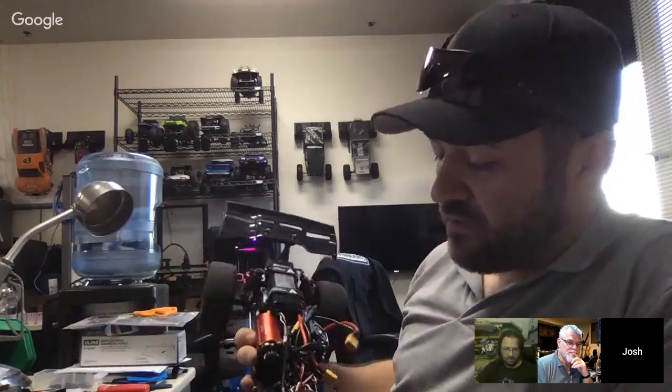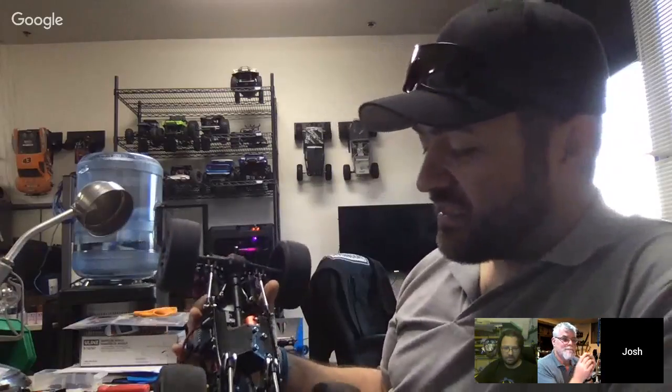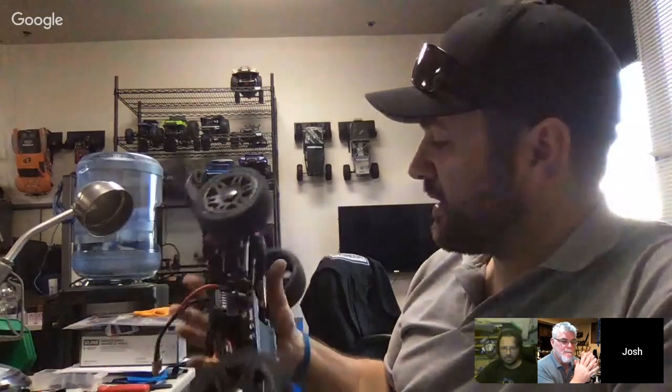So, the front was getting hotter than the rear before, but I haven't opened up the rear at all yet to see how those gears are doing. We'll see. I've got a lot of things to try in the next week or two, so we'll see how the end performance really is.